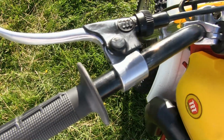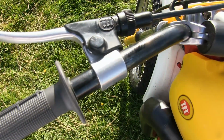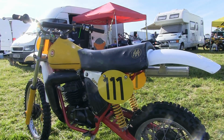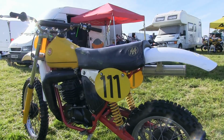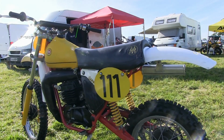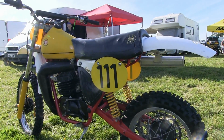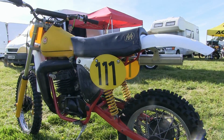But when you take into account the bike's age and the many years of racing it's done in its life, and of course surviving being submerged in 6 feet of water, Paul's done quite a good job of getting his pride and joy back up and running again.